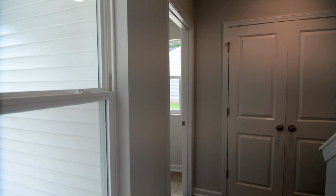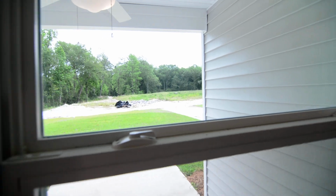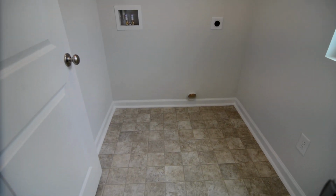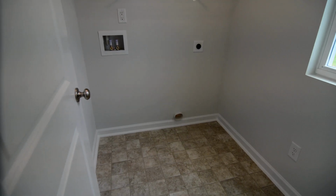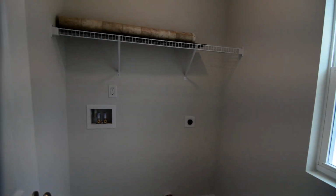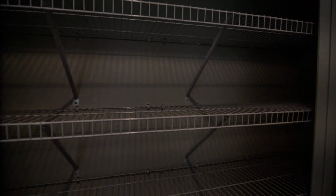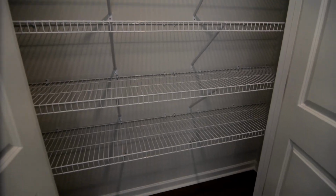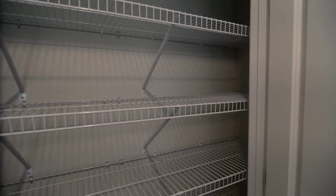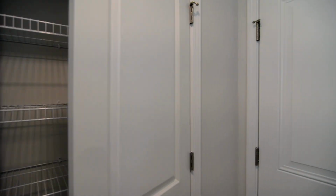And then you continue down the little hall off the back of the kitchen. You have a window out to that patio here. On the left side, you have your laundry room, full-size washer and dryer connections. There's a shelf above and a window there. Recessed lighting throughout much of the downstairs as well. You do have a nice large storage closet or pantry. Yeah, that shelving goes back behind the doors on both sides. And then access to the garage is here as well.